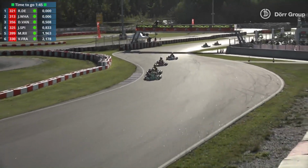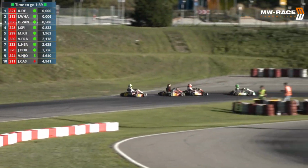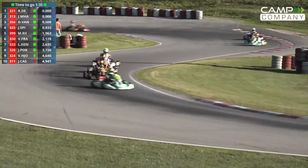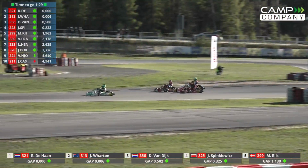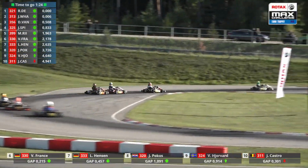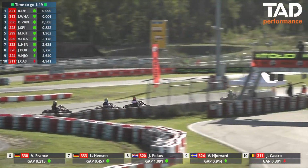Well, where did that one come from, James Wharton? He was just waiting in the wings to throw one past Robert De Haan, and actually went on the outside of turn 2 as they swooped into turn number 3. So Wharton now takes the lead. Oh, a little bit of bumping from behind from Van Dijk on Robert De Haan. Oh, more contact between the pair, and that's allowing Spinkovic, who's just gone past Van Dijk for 3rd place. So the Polish driver really coming alive in this particular heat.